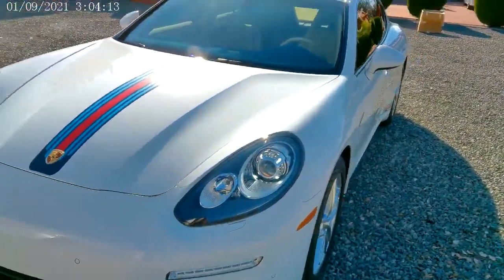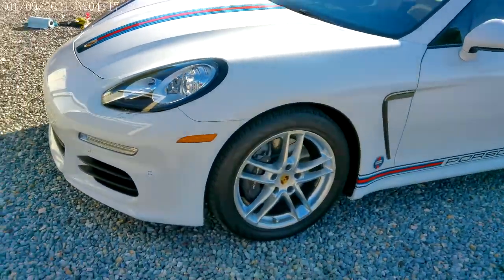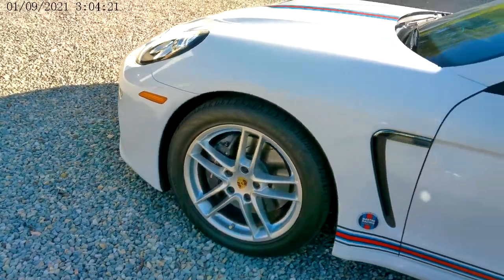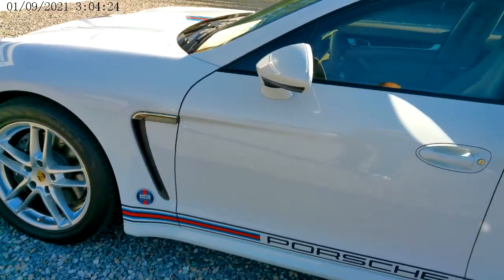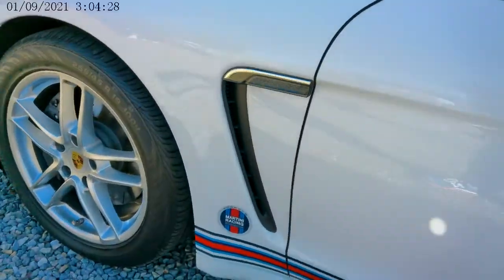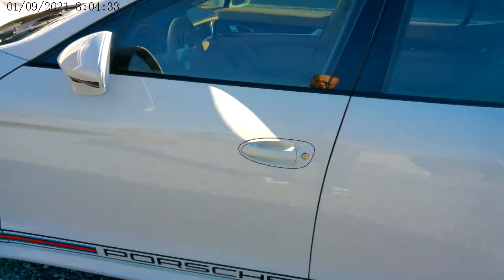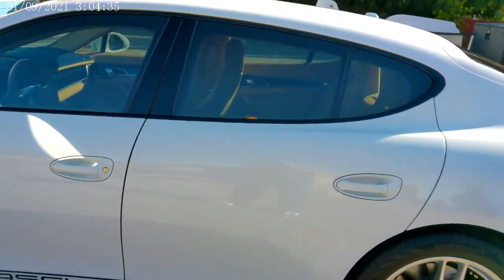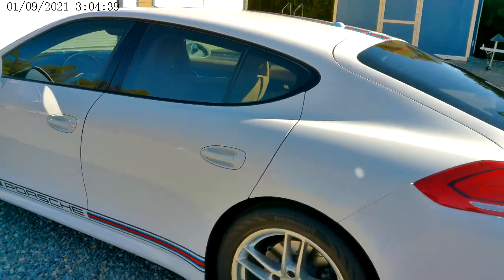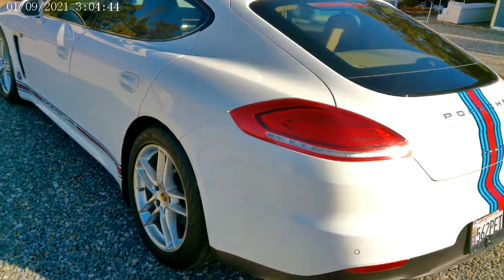These are headlights that swivel as you go around a corner. The nice rims, larger brakes, black calipers. This car has a set of racing Martini Porsche stripes made in England, custom made for this vehicle, which are vinyl, high quality 3M vinyl, which if you don't like them, you could just peel them off. But I think they look good.